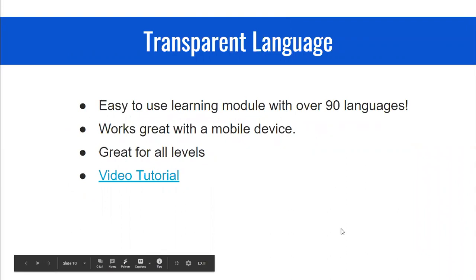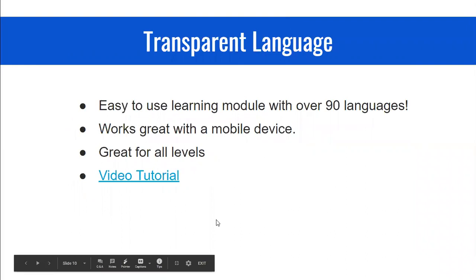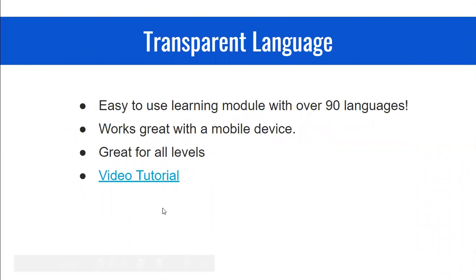Let's go do it right now. So Transparent Language has over 90 languages. It works great with a mobile device, and it's great for all levels, whether you're a beginning French speaker or you're very fluent and you just want to keep your language skills up. So let's take a look at the tutorial.